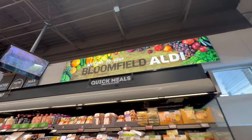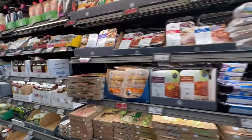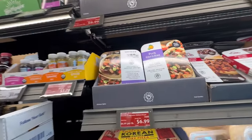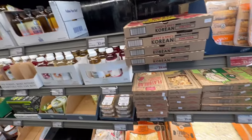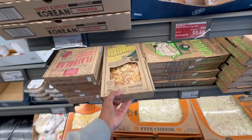So if you're looking more for the quick meals, welcome to Bloomfield ALDI quick meals. You know what, y'all? I tried some of this stuff. I didn't try it, I technically bought it and sat it in my fridge. I made the mistake of pushing it to the back of the refrigerator, and then I forgot about it, so I had to just toss it out. A lot of compliments on the ALDI pizza. They have a flatbread for $5.69.